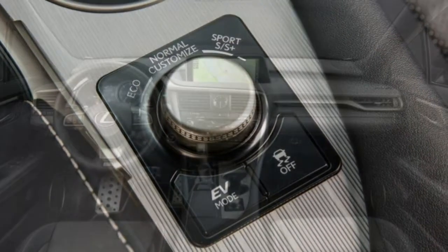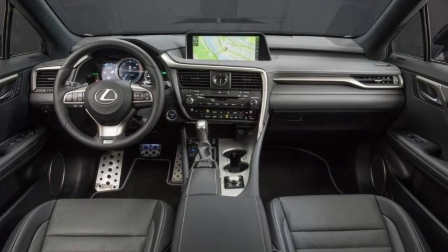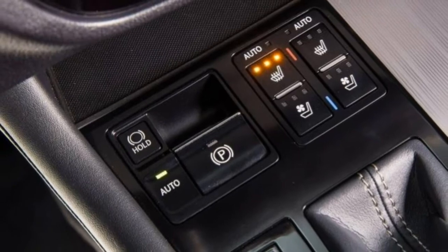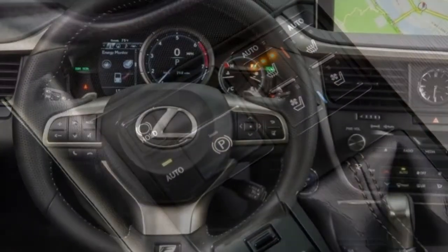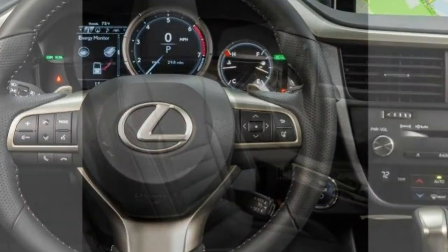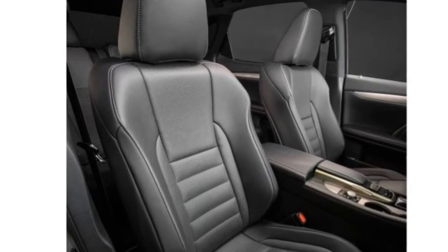Driver aids. The RX 450h comes standard with adaptive cruise control, forward collision warning and automatic braking. It can detect other cars and pedestrians, and lane keeping assist. These are optional on all rivals. Blind spot monitoring and rear cross traffic alert are optional.